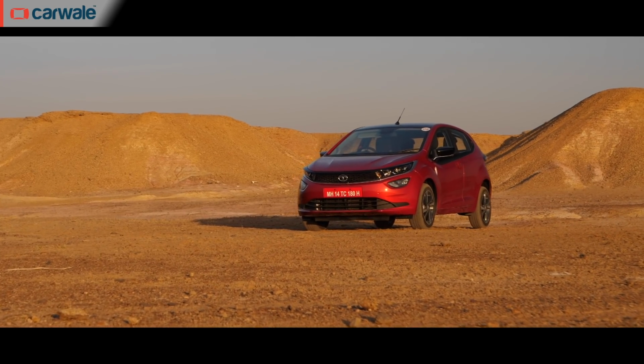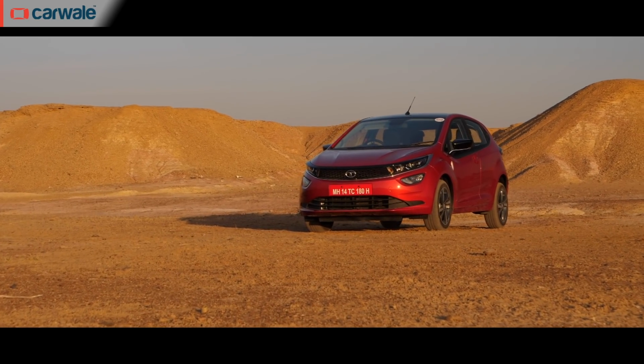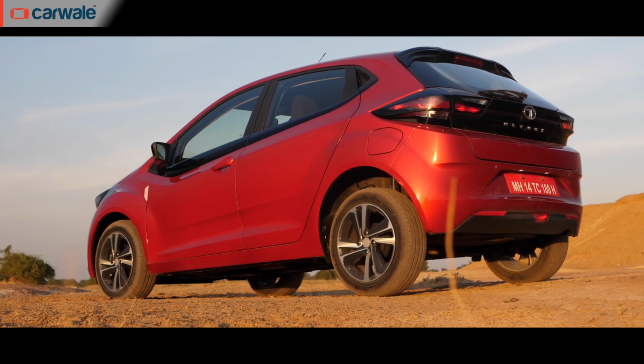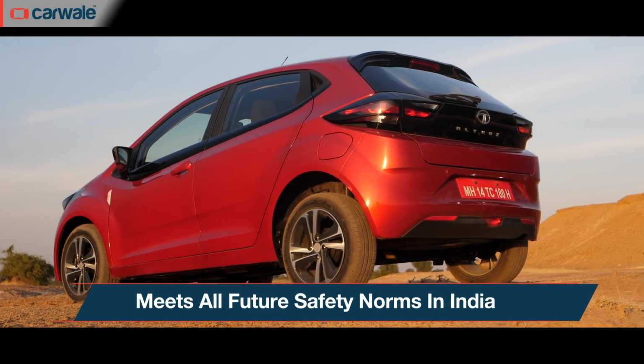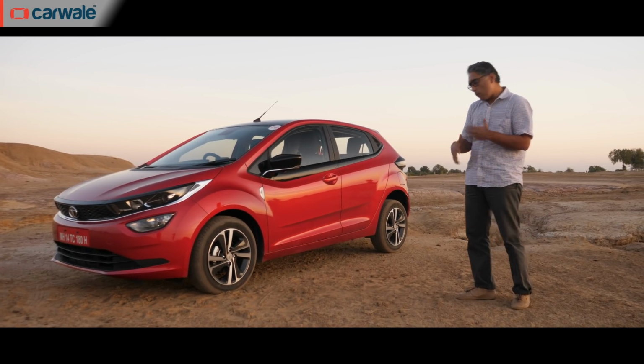And we say that because, to begin with, the Altroz is based on a new modular platform called Alpha. It is lighter than what Tata Motors has been producing so far. The platform is also better built in terms of safety and overall stiffness. Needless to say, it meets all future safety norms in India. But you can't really see the platform or its underpinnings.